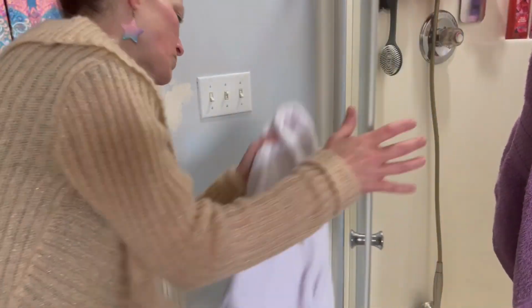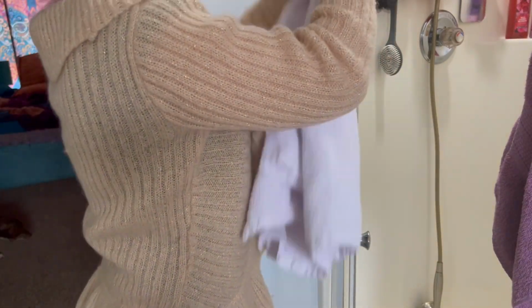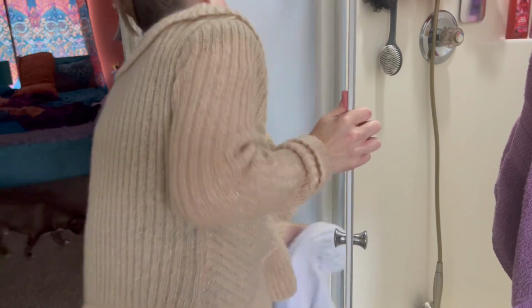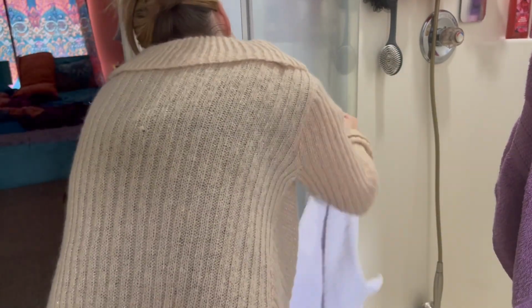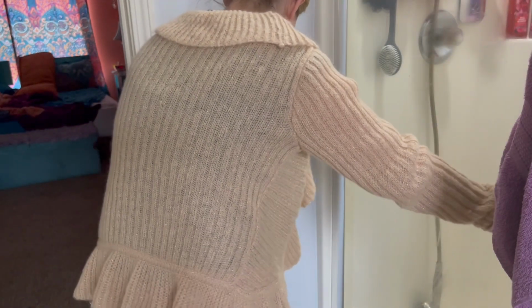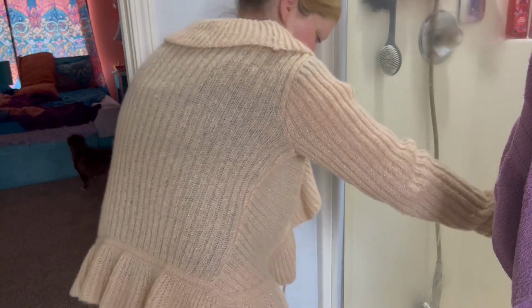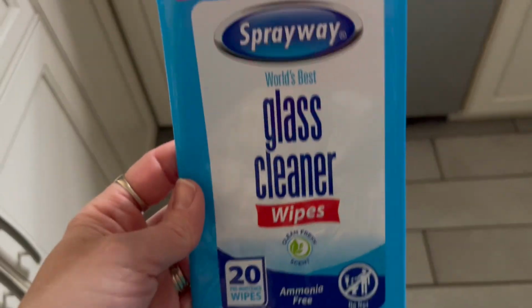I feel like when it comes to the showers or the bathtubs, most of the time the chemical cleaners work better for me. I even feel like for the rings around the tub and the corners of the shower, Magic Erasers work really, really well. I love Magic Erasers. I love using them around my home.